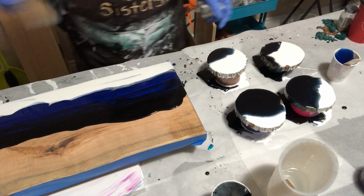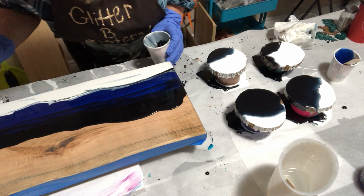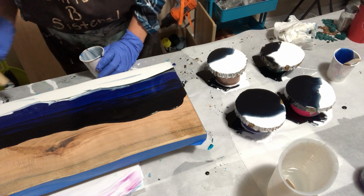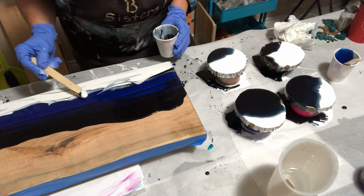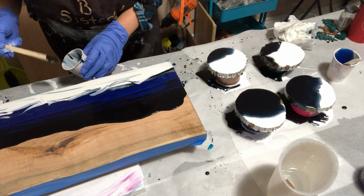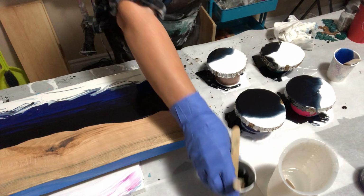Okay, now back to my white. Take the last little tiny bit of black that's in here and redo that line of shadow. Add a little bit of gray to the snow. Have fun with it. Yeah? Okay. There we go. Now, over here, we're still over here.